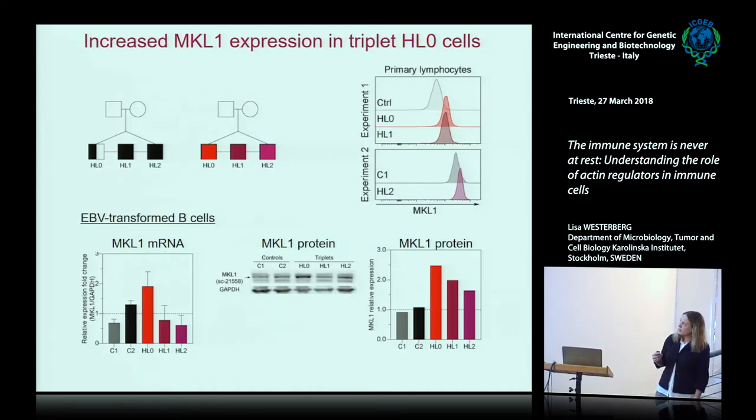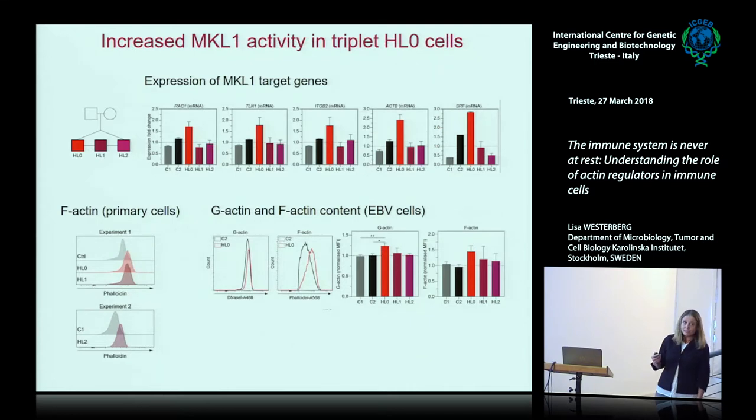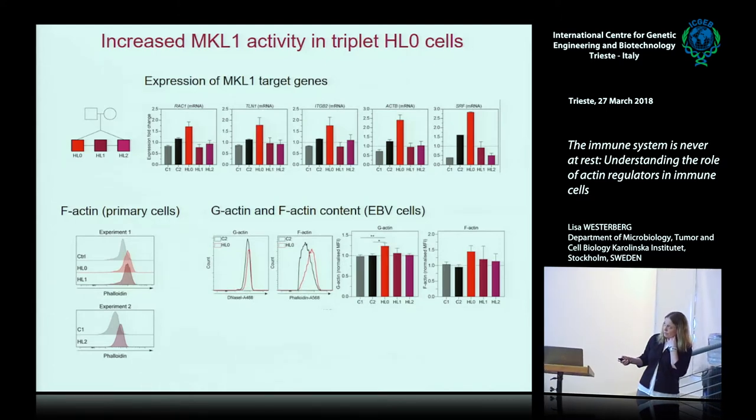And as I said, MKL1 regulates a lot of target genes when it's active. So one way to study activity is to look for the target genes. So it's RAC1, TALIN, integrin, actin, and SRF itself. And you can see that the red bar is really standing out. The other two seem to behave like a control. So the triplet that didn't develop Hodgkin has really high activity of MKL1.